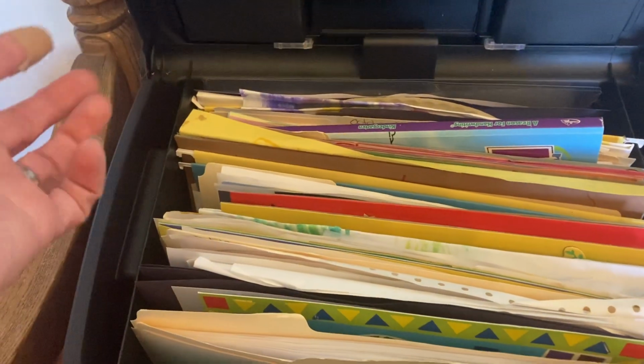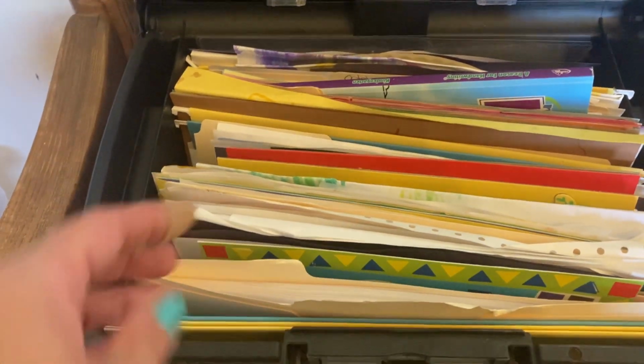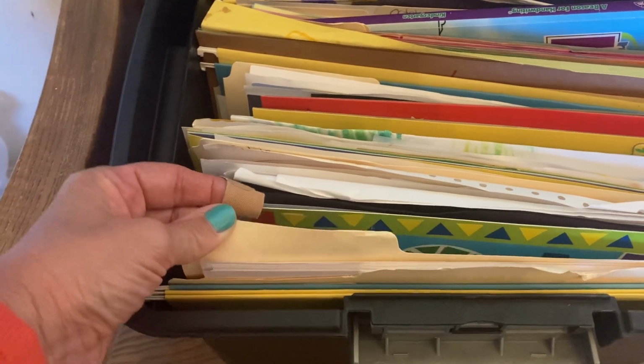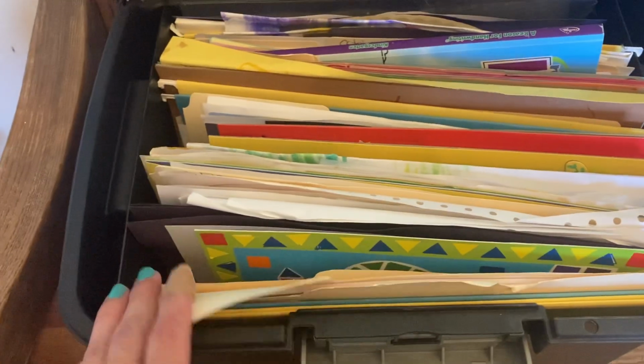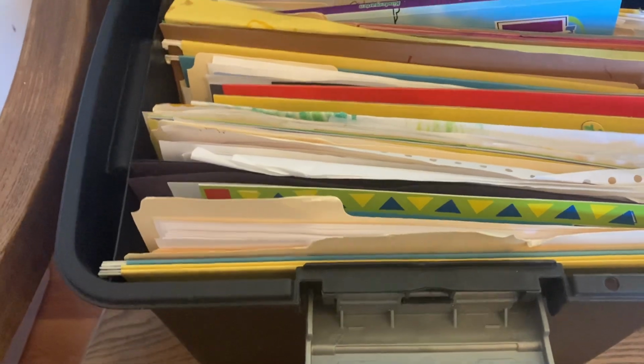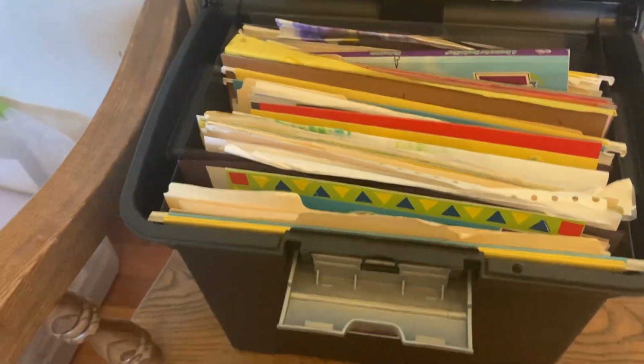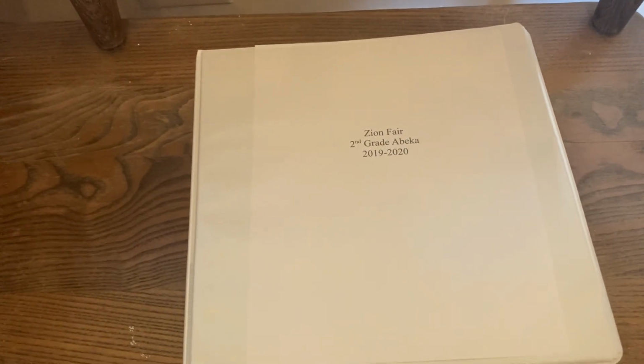Then when you're done with the school year, you can pick and choose which one you want. But don't throw away the folders, because if you're doing it again or whatever you're using next year, you can just use the same lesson 1, lesson 2, lesson 3 folders. If they're still in good condition, you don't have to redo them. Just take out the materials, the papers that you want to keep, and you can transfer them to a binder, which is what I did.